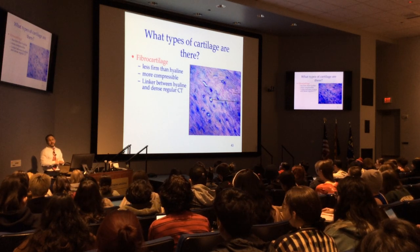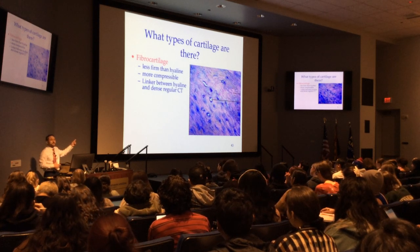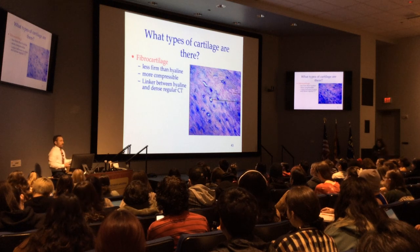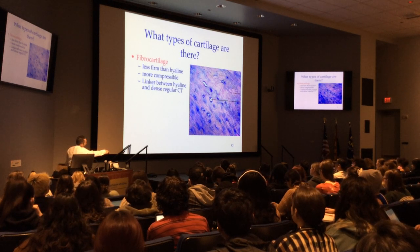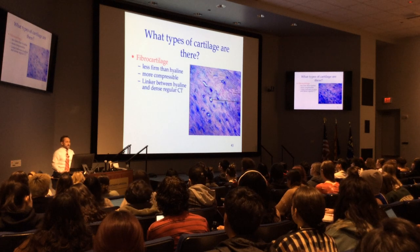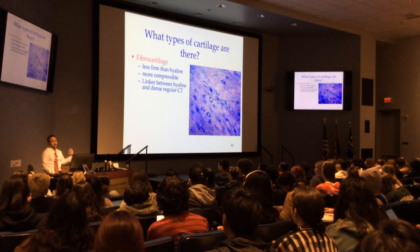The menisci of the knees. How many have torn a meniscus? Yeah. You tore fibrocartilage. Didn't hold up. Do you see the wavy lines? Do you see how it's more regular in appearance? It's going to be strong from upper left to lower right, but from upper right to lower left in this direction, it's going to tear. The knee discs, the menisci, are made up of fibrocartilage. So you see this wavy appearance in fibro.